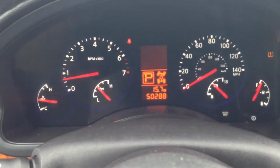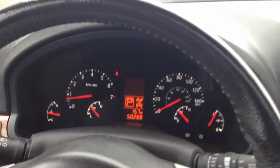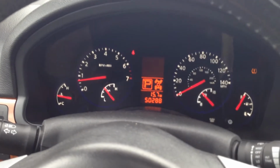As you can see, there's 50,288 miles on this Infiniti. It has the big V8 engine, so you'll have plenty of power for whatever it is that you need to do. It also is four-wheel drive. Give you a little engine rev.